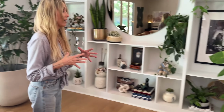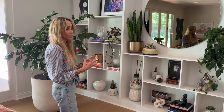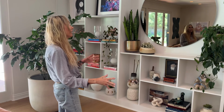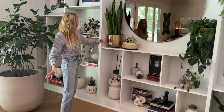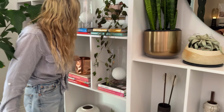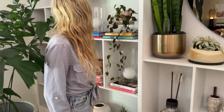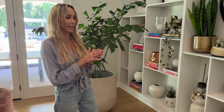What I really love is to mix textures. I love to mix a really rough texture with something really slick and modern. I just think it's cool to have all different kinds. Then this one is brass. Actually, I need a plant for this little copper pot. So that's something that's fun to go and find, a plant that'll do really well there. But I love pots. They make such a big difference. And again, texture.